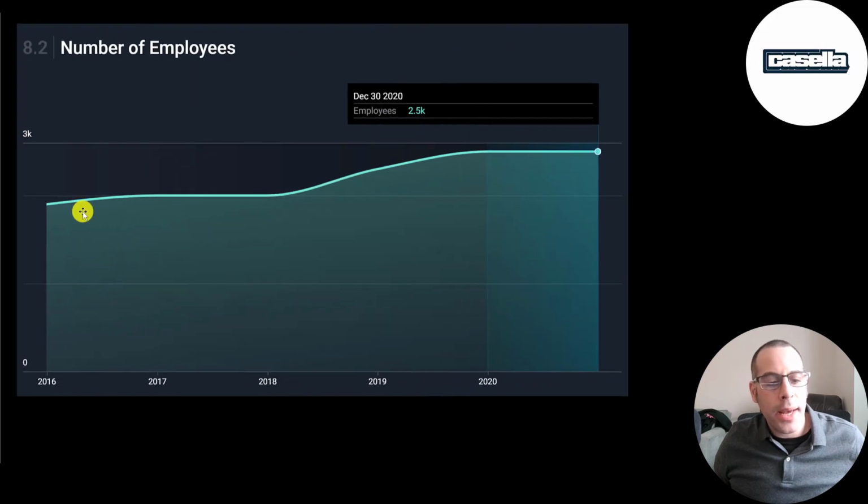Their employee count has been growing, but pretty steadily over the past few years. They currently employ 2,500 people. They were employing about 1,900 back in 2016.